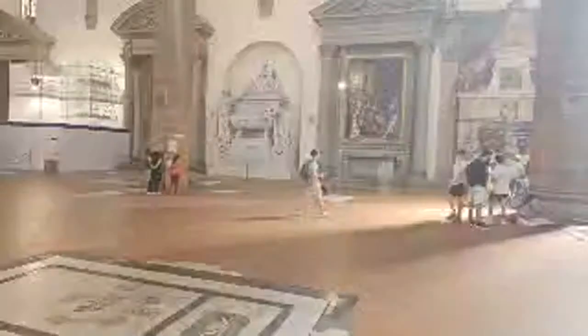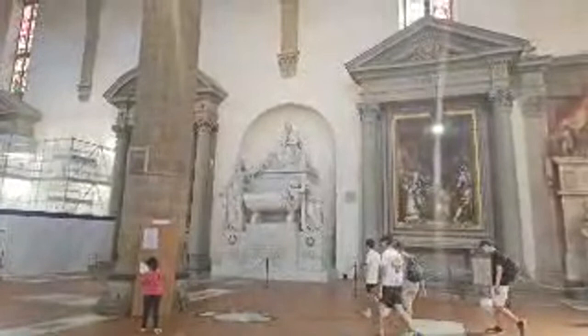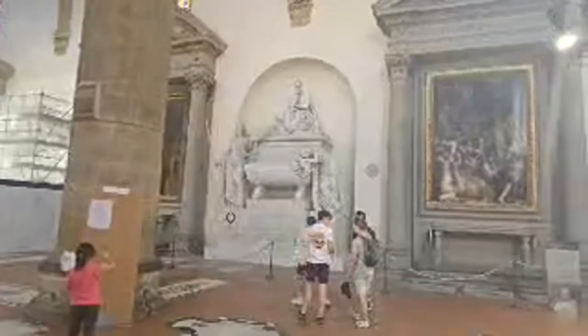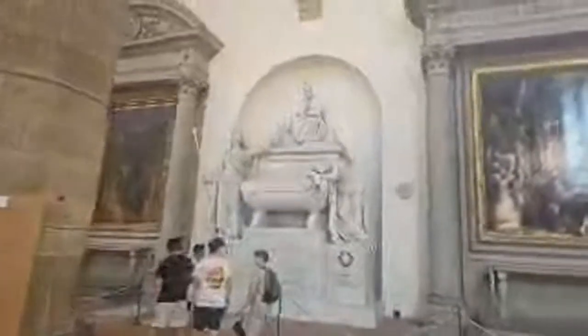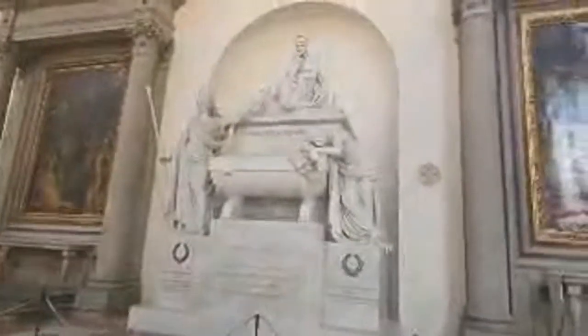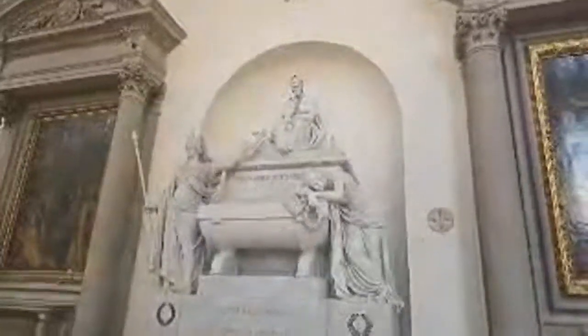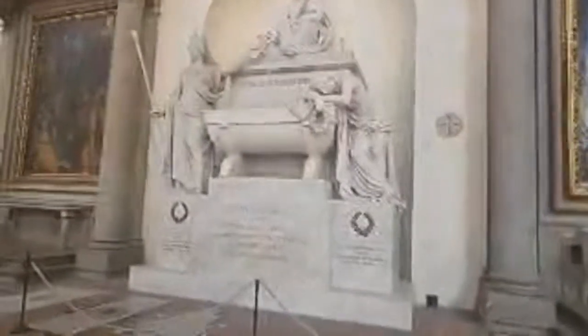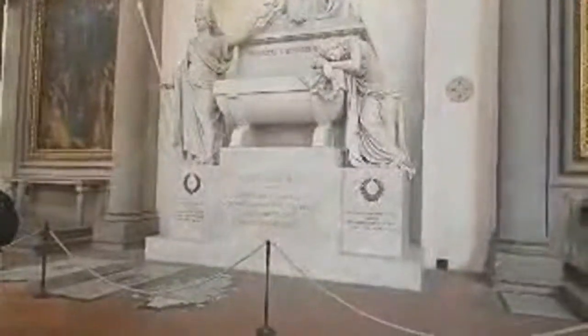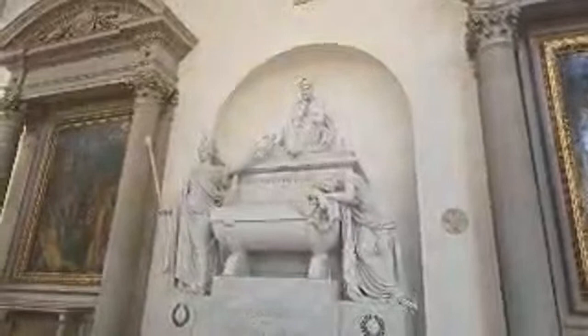So this subtle piece of 19th century sculpture is the very modest tomb that they built for Dante, very much post facto of his death. So he is not here, his body is not here at all. There is a much more modest tomb in Ravenna where his bones lie. Did you see that? Yes, we did. We did see that in Ravenna. That's why we know he's not here. But, you know, it makes some people feel better about themselves, I guess.